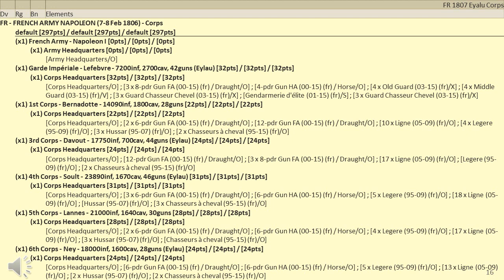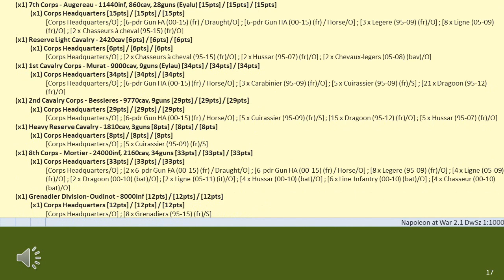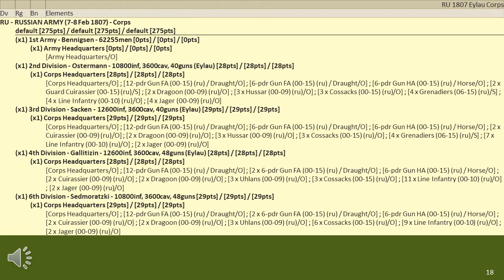I decided to provide the entire order battle of the French and Russian armies for this campaign. This shows the 7th to 8th Corps, the Grenadier Division and the Cavalry. This was a large army, although the army which fought at Eylau was certainly smaller. When we move over to the Russian army, it was not really much smaller. This shows the 1st Army. Divisions which fought at Eylau are marked accordingly.